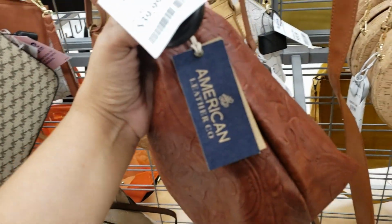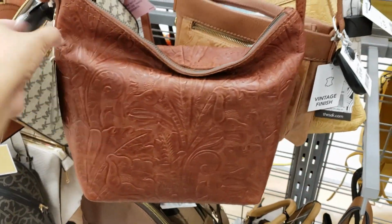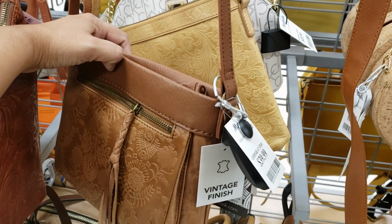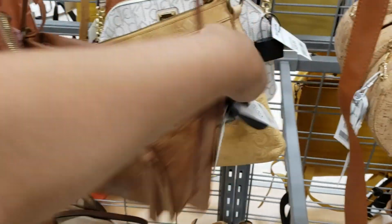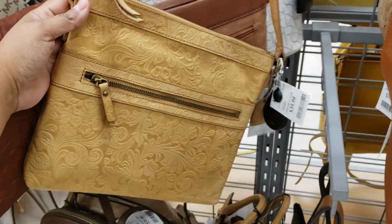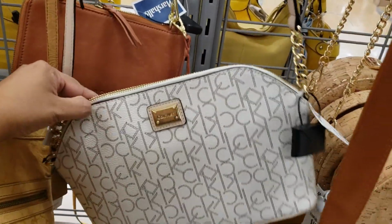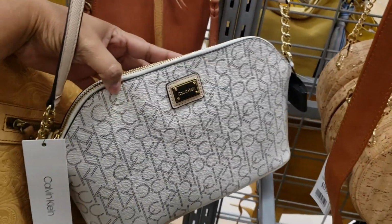Who is this one by? American Leather Company for $40. Smells good. Looks like Patricia Nash a little bit. Vintage finish. This one's going to be $40. The Sak. The Sak again. And this one will be $40, like a crossbody. More Calvin Klein, and this one is going to be $50. Do get that back pocket.